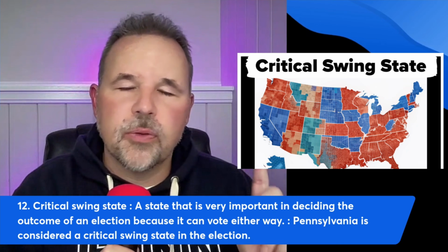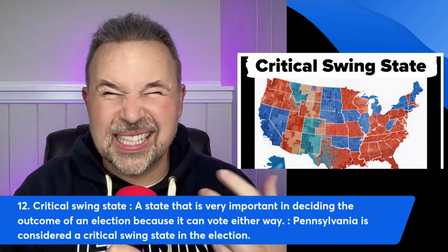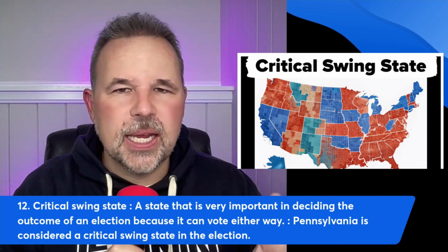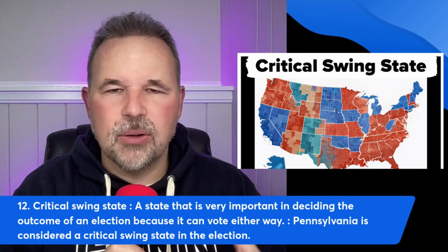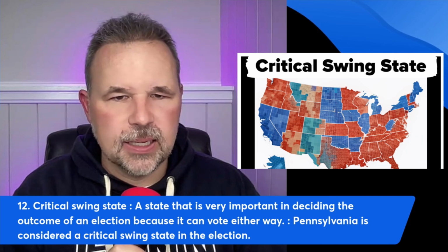The way we vote for president is very weird. We use something called an electoral college. Each state gets a different amount of votes based on how many people live in that state.